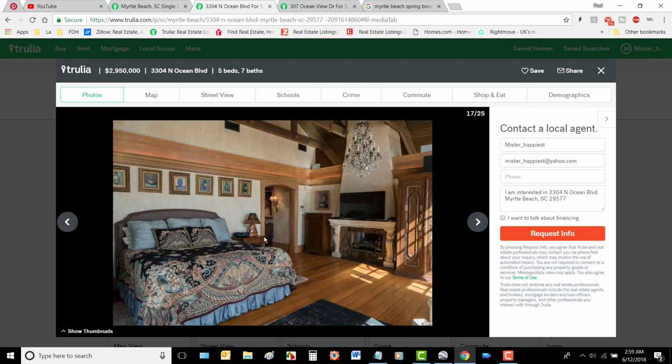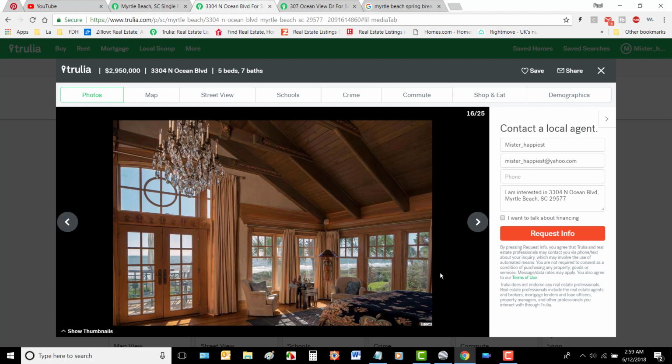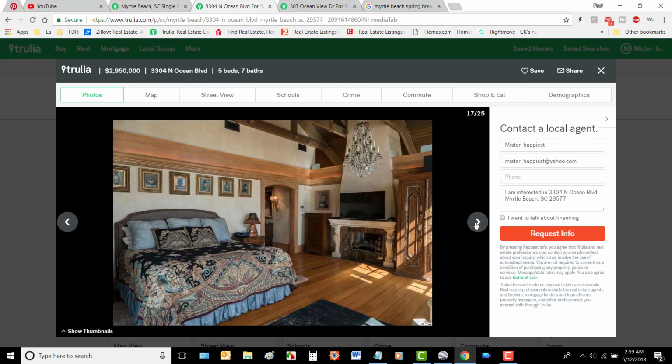Are we looking back at the bed? Yeah, because that was the same bed cover, right? Am I wrong? Yeah, it looks like, and there's a big fireplace there. Wow, very nice. I love this right here. And that looks like recessed lighting, too. I bet there's lights up there. Gorgeous.